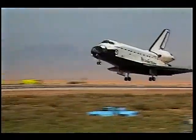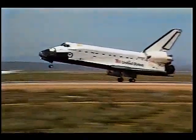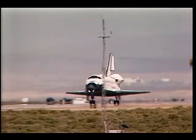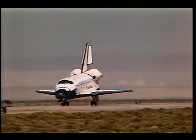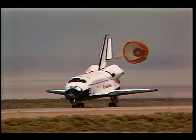And for those of us that have flown before, there wasn't a whole heck of a lot of difference between an 8-day to 10-day flight and a 17-day flight. So if there is a limit on the amount of time that people can go to space and come back and land an orbiter, we don't think it's at the 17-day point.